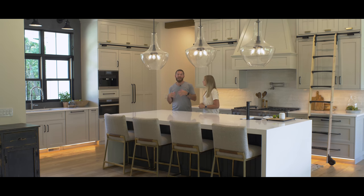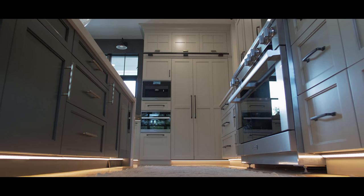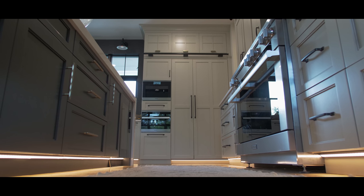The other thing that I wanted to do to kind of trick out our kitchen a little bit was obviously the undermount lighting. We went with LED tape lighting for the undermount so that you can't see it, and it just looks really good. The other thing that I wanted to do was install toe kick lighting. There are LED strips underneath each one of our toe kicks, and that illuminates the walkways.